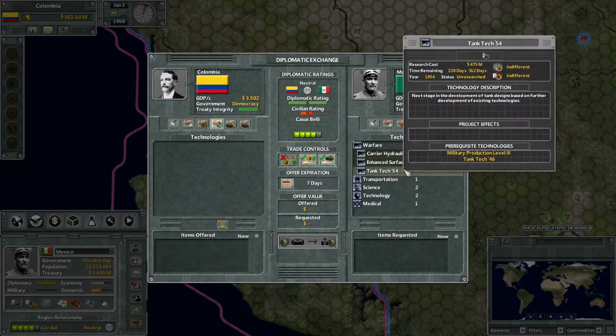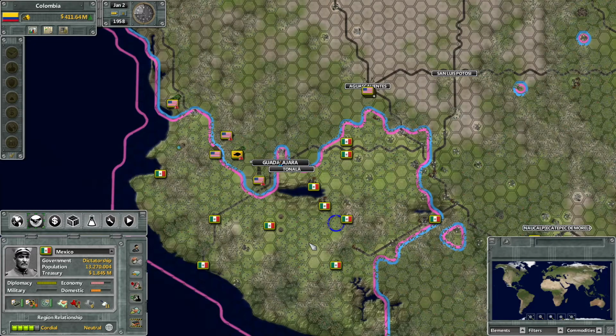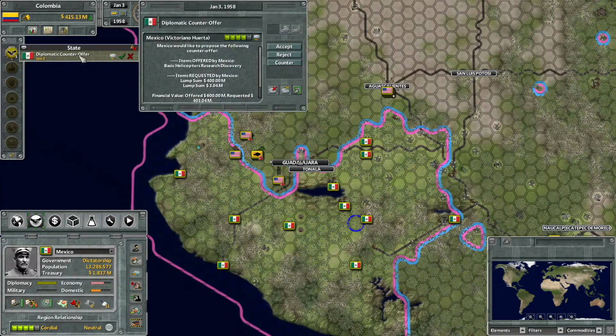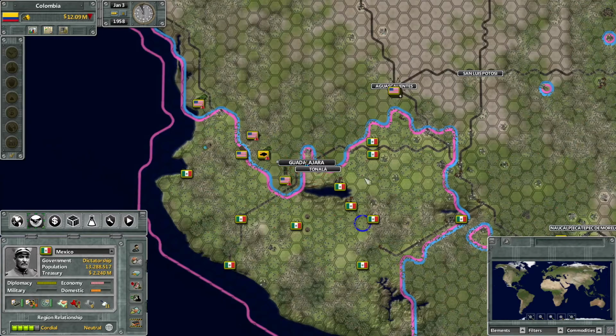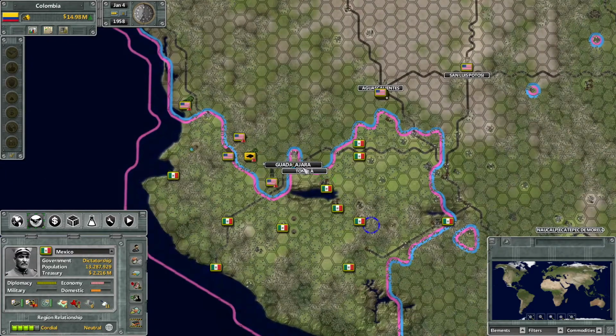On the other hand, since we are getting money, is there a basic helicopter? How much would I have to pay? 400 million, I'll do that. You still got a lot of money, so you should be able to buy a lot of counter-offer. Okay, I'll pay the extra 3 million. Of course, that money is going to go directly into United States pockets after this war. Well, not directly, but a lot of it is going to go in their pockets.